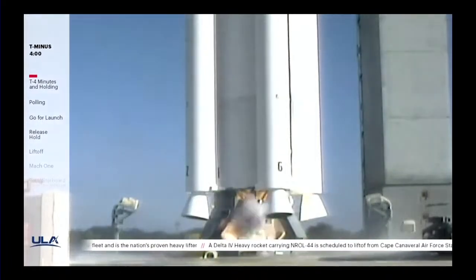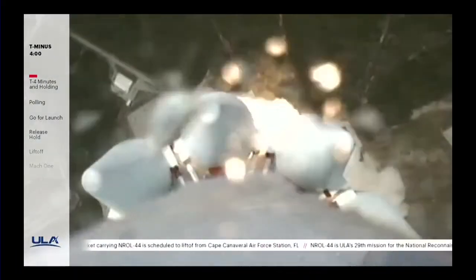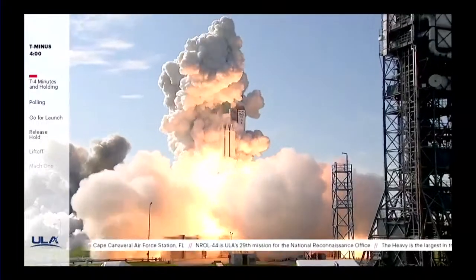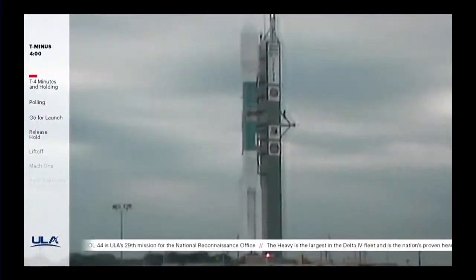4, 3, 2, we have main engine start. 0 and liftoff of the Stardust spacecraft. Liftoff of the Delta II rocket carrying the Spirit from Earth to planet Mars. Liftoff of the Delta II with Grail. Journey to the center of the moon.